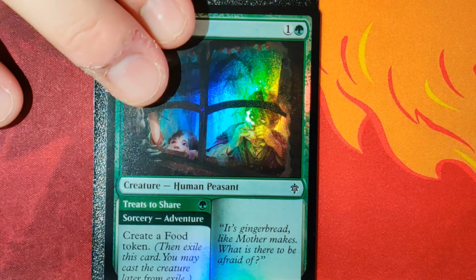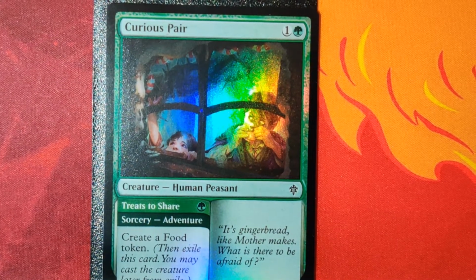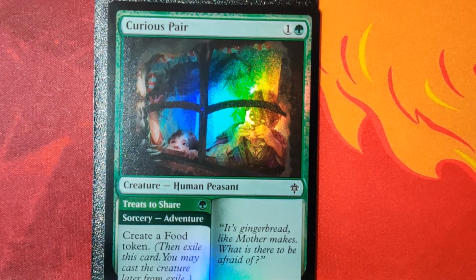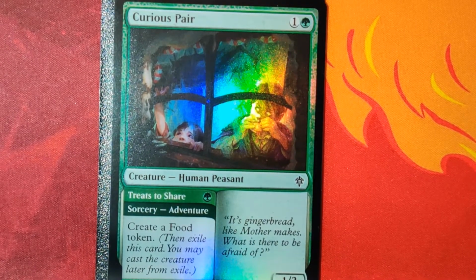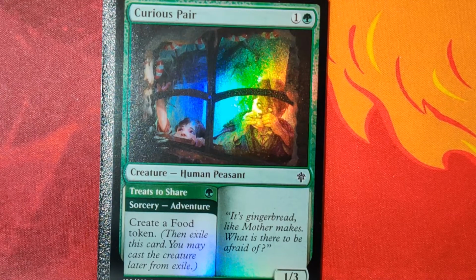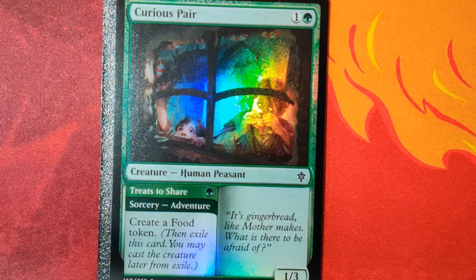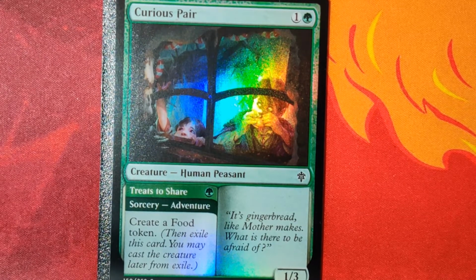Alright, so this card I actually got in a draft, and I was fairly late in the draft, and I picked the card strictly for the art, not actually for the play of the card, though it wasn't terrible for me. But I love the kids peering in through the window, the Hansel and Gretel peering in through a window is really cool. And the text on the card I thought actually was really kind of creepy as well. It's gingerbread like mother makes. What is there to be afraid of?